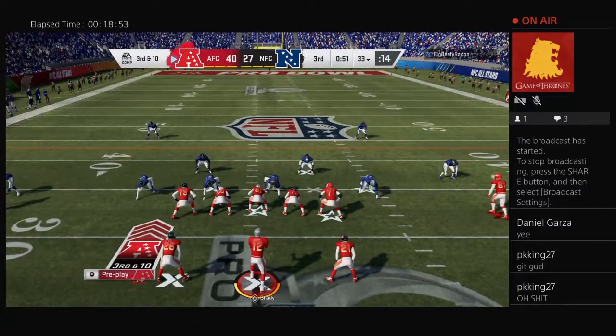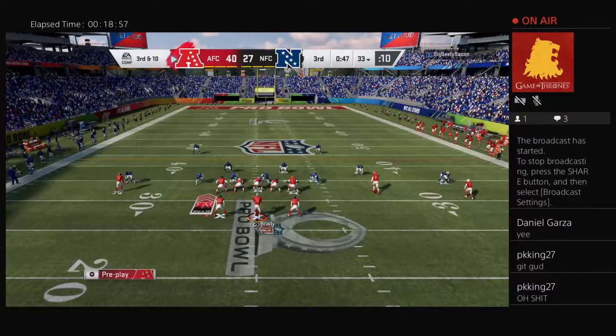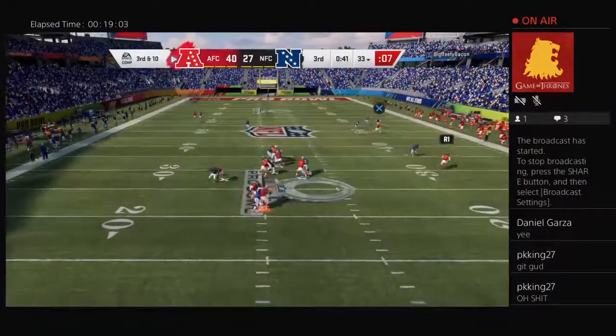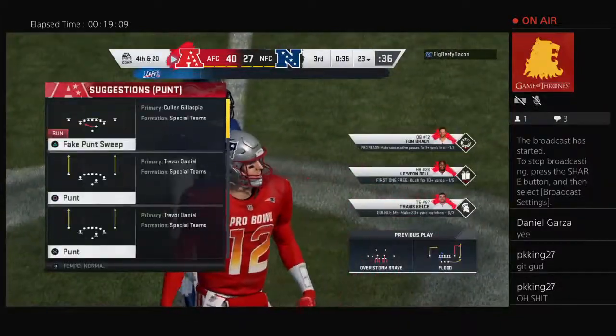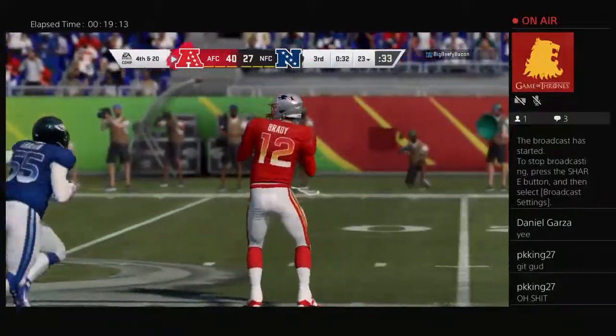Now here's 3rd and 10. Mike, 45. That's right, baby. 45 is the Mike. From the gun, it's Brady. And he cannot get rid of it. The NFC getting in there for the sack. The sack by Brandon Graham. He's been doing that since he entered the league in 2010.